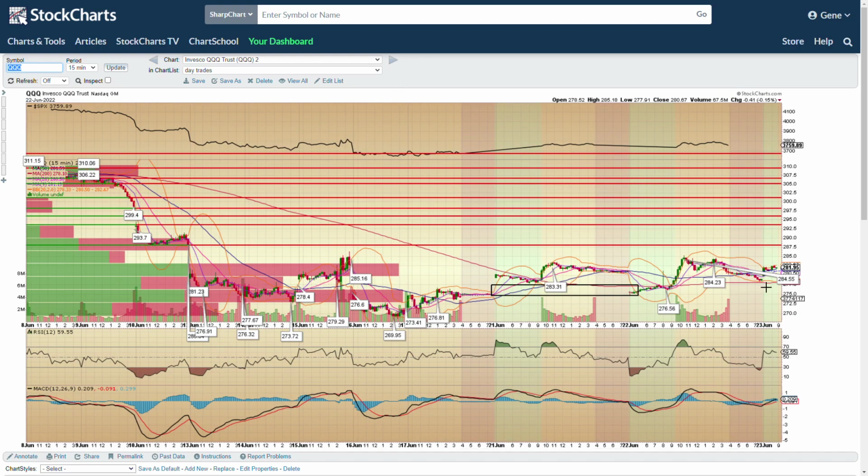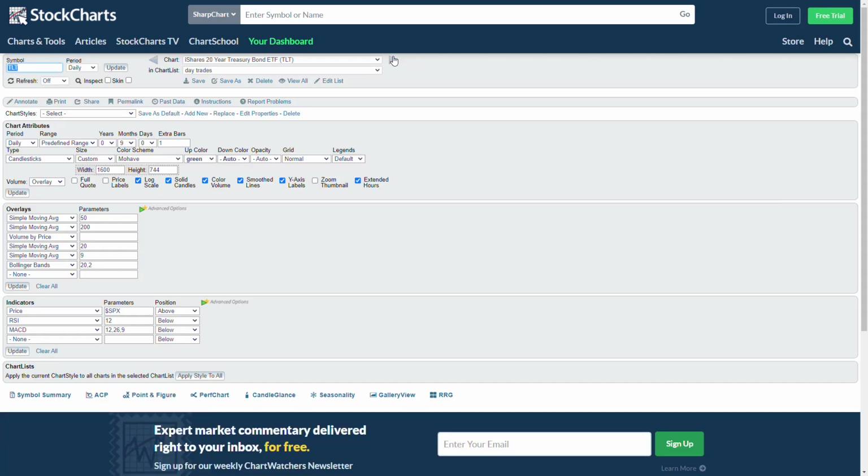QQQ 15 minute chart, and you can see we're trying to push up. All right, I don't think we've taken the nine out yet. Let's see where it is right now. Hard to say. Having a hard time getting an exact number on it. Possibly we are back above that nine.